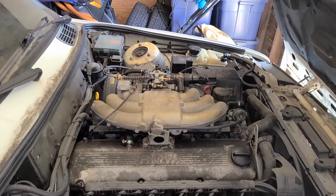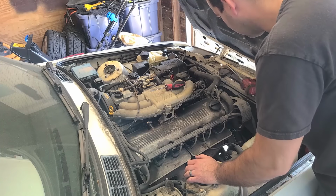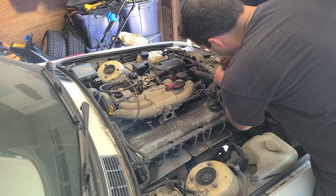All right, you know what? Let's hold off right now. Before we go any further, I want to pop this valve cover off and see what we can see. I've read that these things can also break rocker arms. So let's just take a look before we crank it any longer.